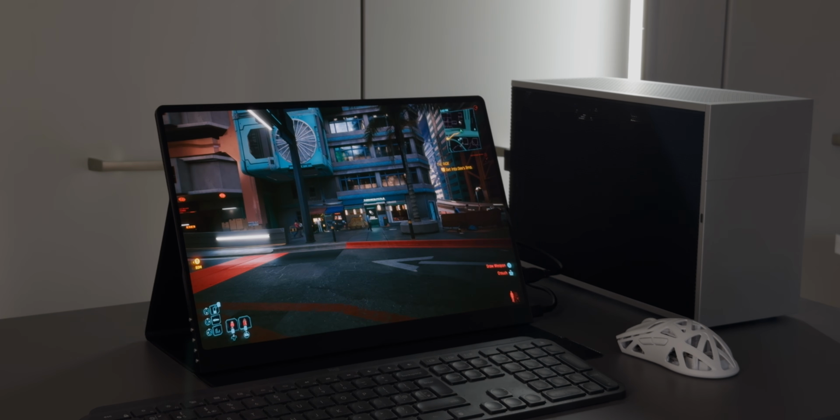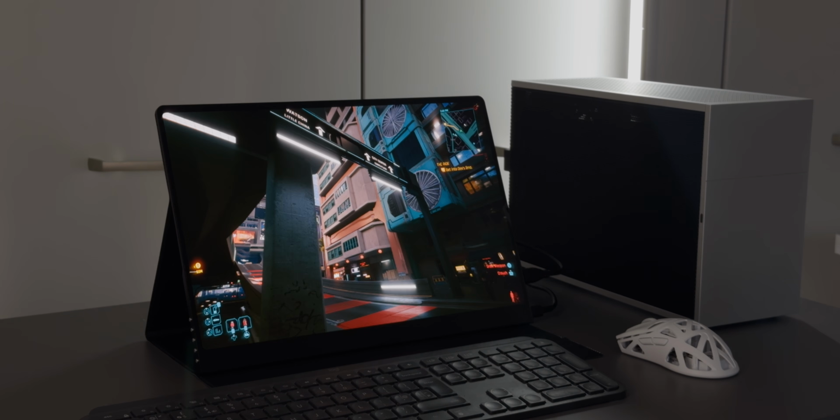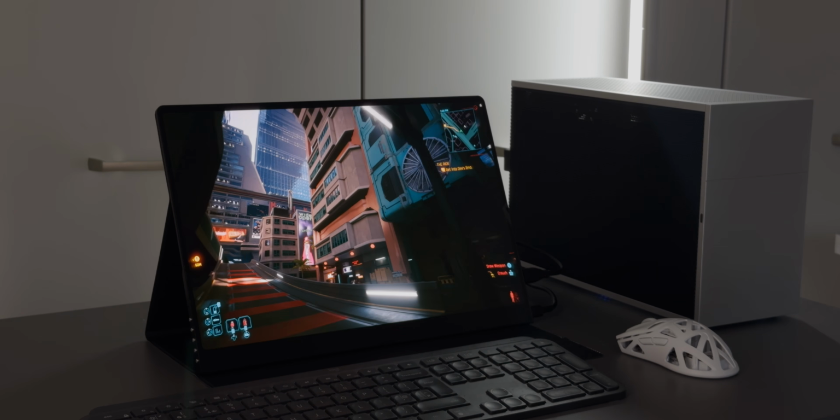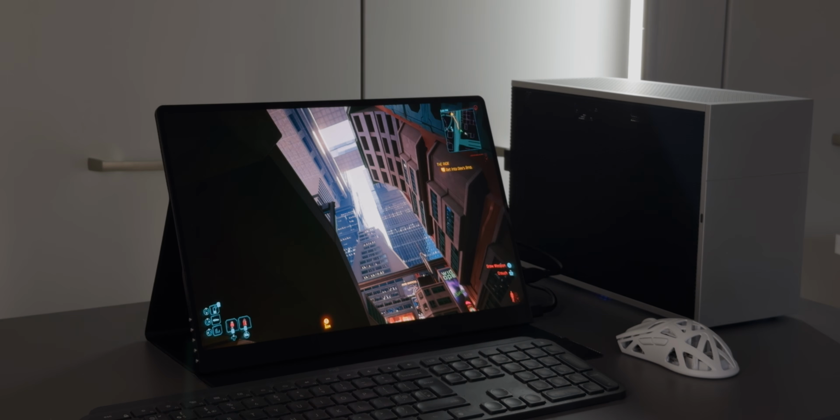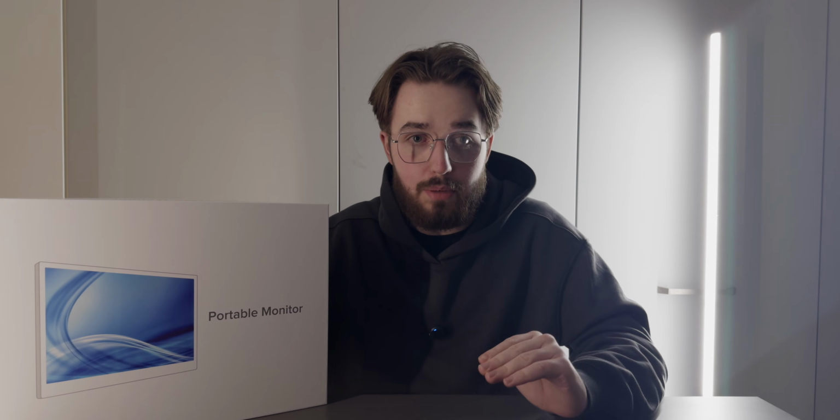I've got an LG 42-inch C2 over there and a 77G3. Both of those are miles more responsive than this monitor. I wouldn't recommend using this for gaming at all, because I literally spent half an hour going through every single setting to try and lower the response time, see if there was any game mode, if there was any sort of low response input mode. There's nothing. You've got brightness, you've got aspect ratio, and that's pretty much your lot.